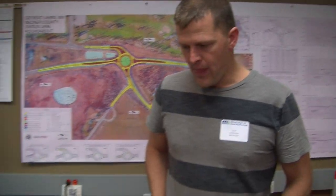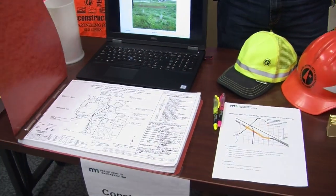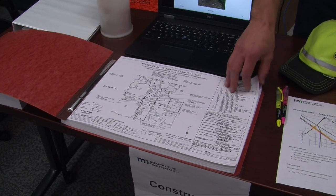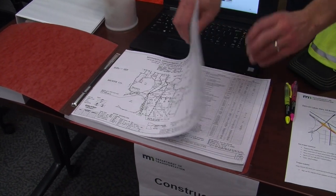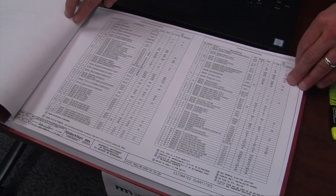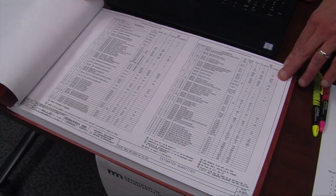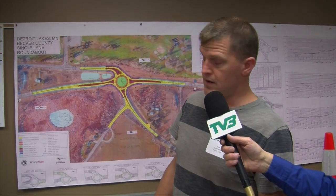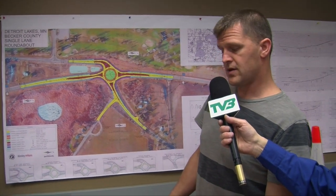Very good. And you can see on the table we have a plan. This is a set of instructions for the contractor to build from. Is that correct, Dave? Correct. The plan contains plan sheets with all the estimated materials, quantity of materials that will be taken to construct the project. This particular plan here is the layout for the roundabout project here in Detroit Lakes on Trunk Highway 59, just south of town by the golf course. So our inspectors go through the project and verify all these quantities as the construction takes place in the field. Very good. Well, thank you, Dave.